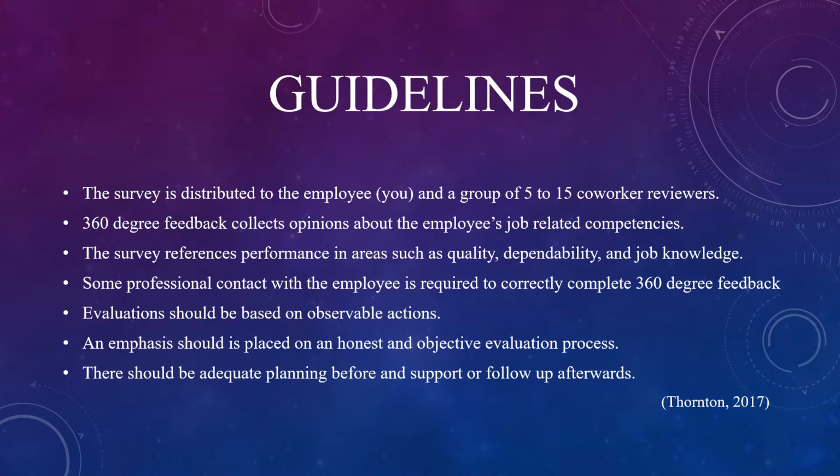On the other hand, when evaluating an employee, reviewers should have at least minimal professional contact with the employee and base responses on observable behaviors only. It must be emphasized that the test should be administered fairly and in a sensitive manner. Encourage reviewers to respond in an objective and positive way. There should be adequate planning and follow-up support afterwards.